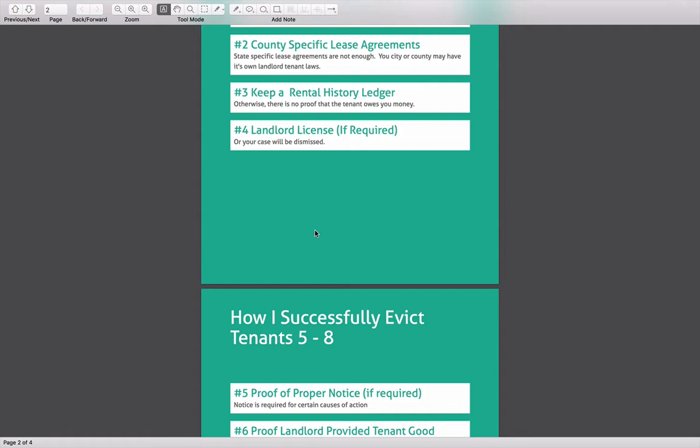Number three, you need to have a rental history ledger that is kept in the ordinary course of business, especially if you hope to recover money for failure to pay rent. Otherwise, there's no proof that the tenant actually owes you money. A lot of landlords want to use bank statements or things of that nature to show the paper trail, or that the tenant has missed a payment, but that's not sufficient. You need a rental history ledger.